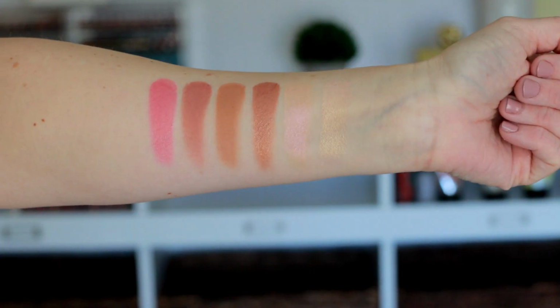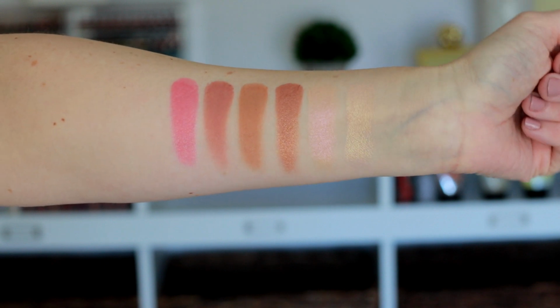So this formula is the creamiest, I would say, of the 3. It's infused with coconut butter. It smells like coconut, and it has almost like a creamy texture. It's very velvety, very, very soft.